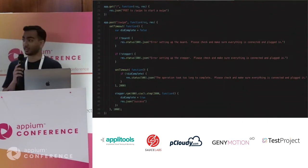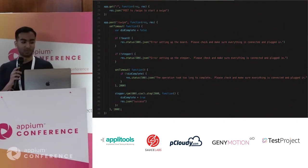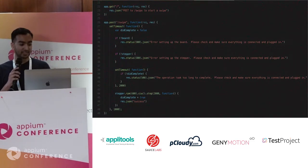And then these are the REST commands. The one that we care about is the post to the swipe endpoint. Our function basically goes through and checks to make sure everything is set up properly, to make sure we have a board, to make sure the stepper is instantiated properly. And then we have a timeout inside the function to make sure that if the swipe didn't return a success in the amount of time that we expected it to, then we tell it that it failed.